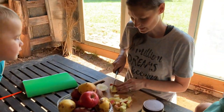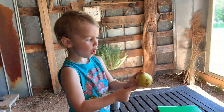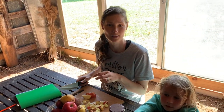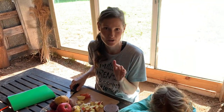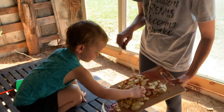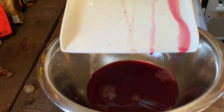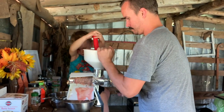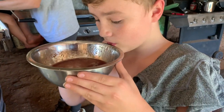What are we gonna juice now, babe? Well, we're gonna try a whole bunch of things. We're gonna do some apples and pears and pomegranates. Now the cool thing about this strainer that we just got, this juicer strainer Sauce Master, is that it makes anything from juices to fruit leathers to purees to jams, jellies, and salsas. It makes all sorts of stuff. So we're really excited about this. Pear, apple, pomegranate. It's good.